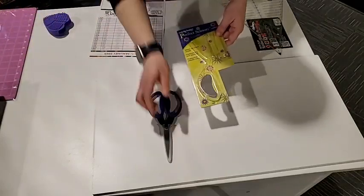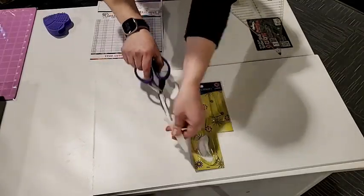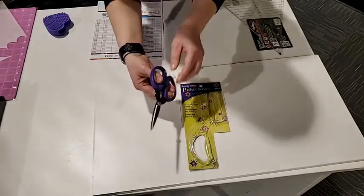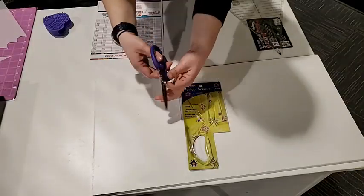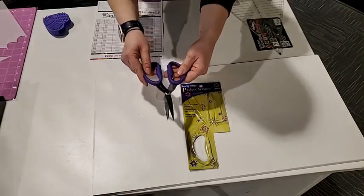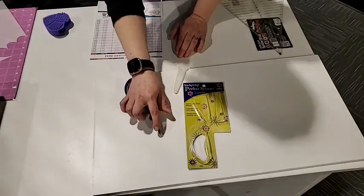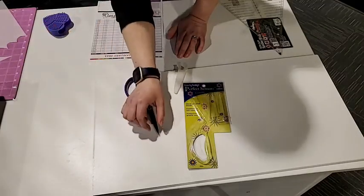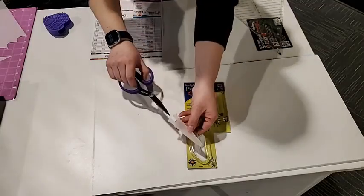So then we have the Perfect Scissors, and these are large, and these have the micro serrated blades. Both blades are micro serrated, and they are universal, so they are right and left-handed. In my house, we have right and left-handers, so it's great because, you know, you pick up a pair of scissors, you think it's right-handed and it's left-handed, and it's very awkward. So these, they cut so nice, and I'm telling you, this point is so pointy. It's so sharp, and it cuts all the way to the edge of that fabric. And it comes with a little cover.